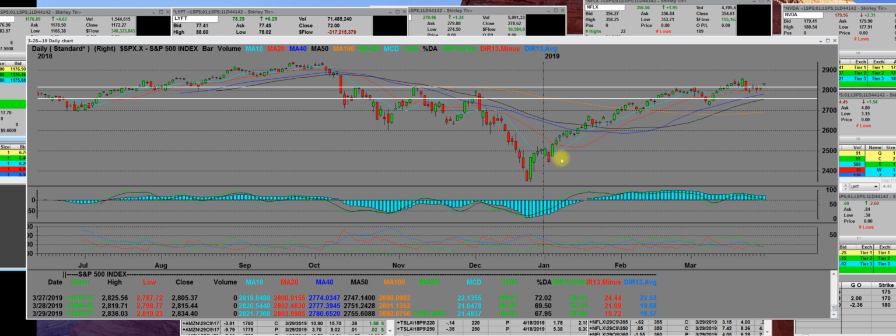Now, one of the things that we want to be very clear about is the following: when I blow this S&P 500 up, and we take this piece of it right here on this format, we're going to talk about how we rolled right up and made a high for 2019. And that high was 2860. We had a pullback to the 20-day moving average, which is the red line here that you can see.